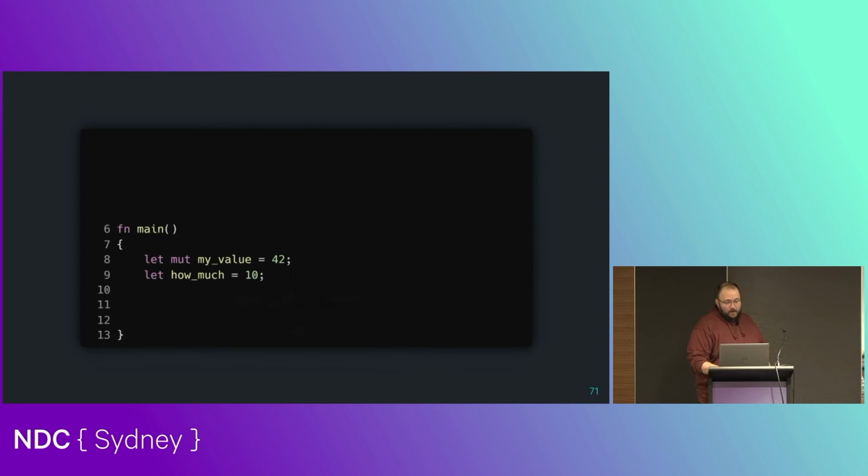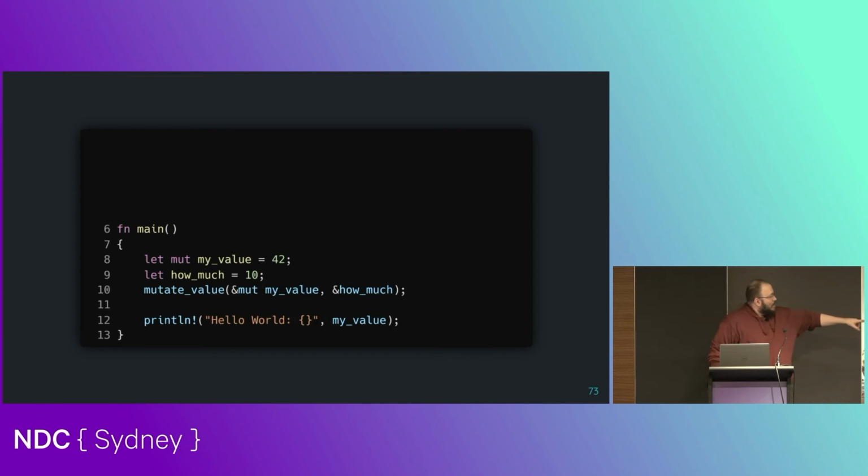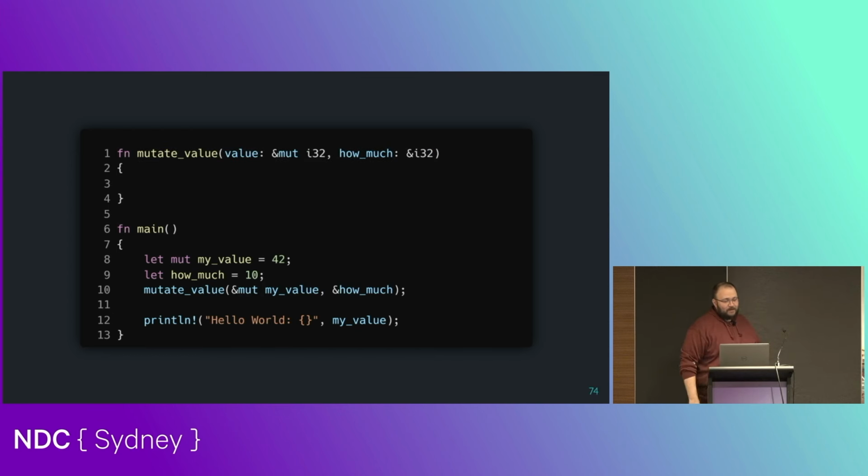So here we have another fn. I have a value which is mutable. How much is some other value? And I would like to change my value by how much, all right? And again, I'm showing you this way of passing it in. This is a very C or C++ way of doing things. Kind of deliberate, just to show you the edge cases, but please just use values. Please use values.